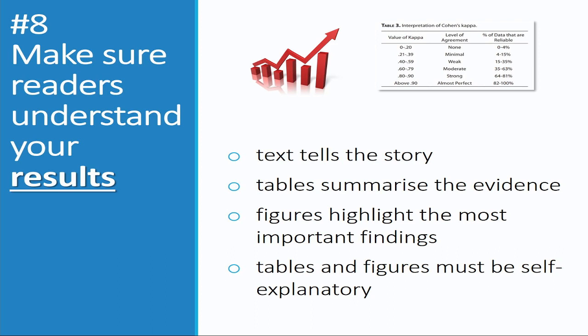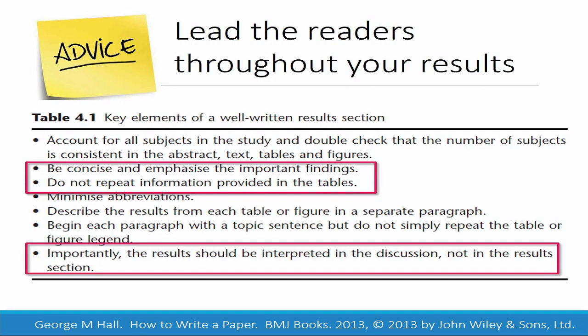And the easy way to do that is to make a table, make a figure, and give it to a colleague. If your colleague needs your explanation to tell him what is on the graph, then the graph is not good. A graph needs to be self-explanatory without any further explanation.